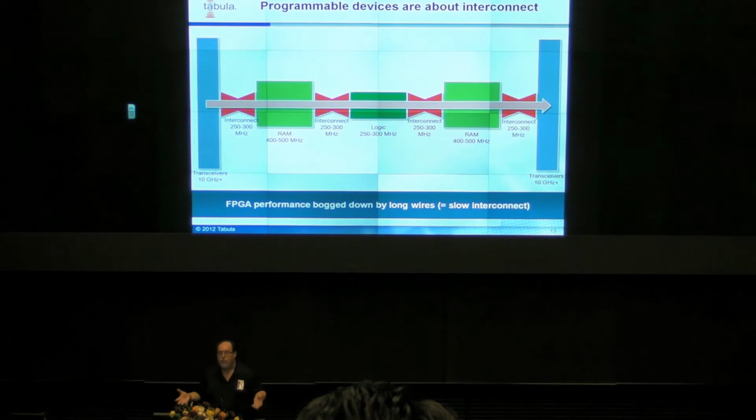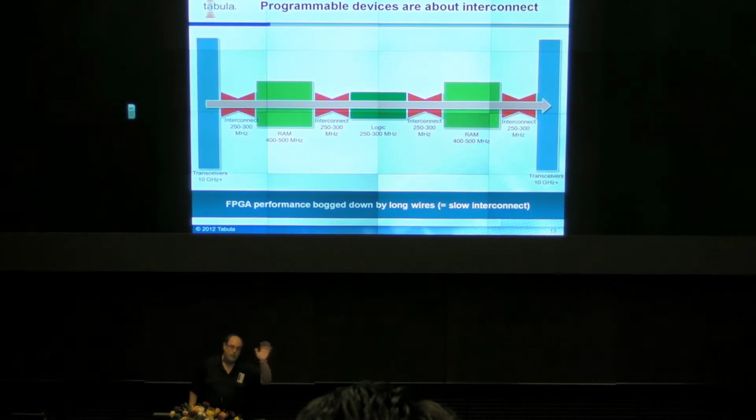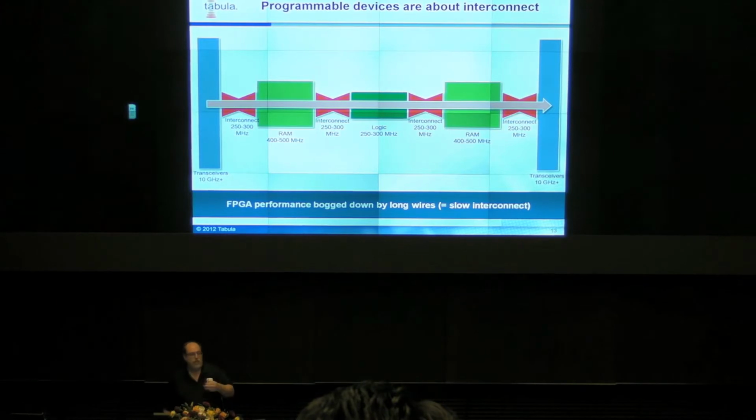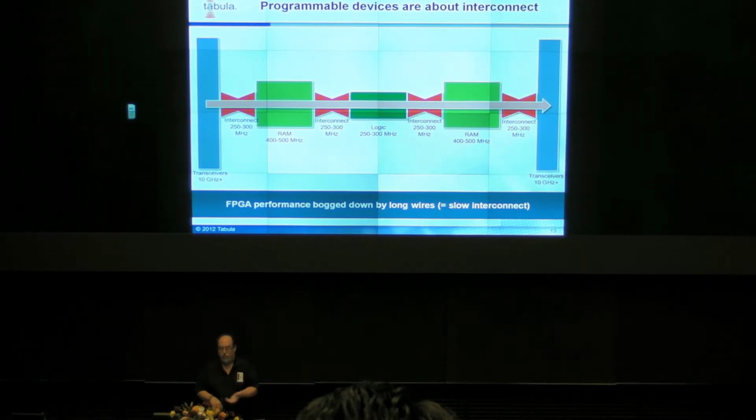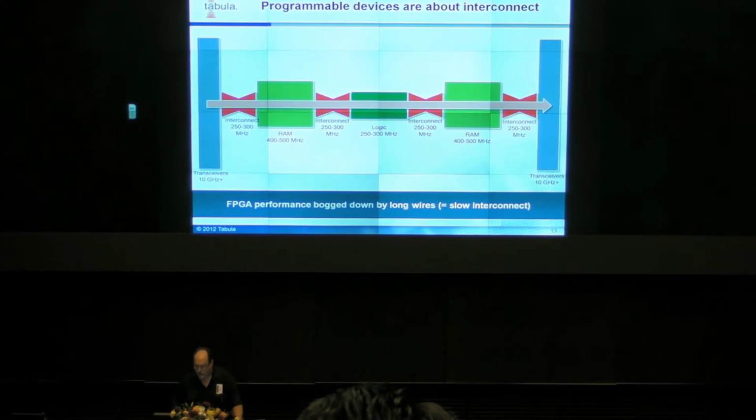At the end of the day, programmable devices, FPGA-class devices, are about interconnect. Despite the fact that we're using essentially the same transistors as FPGAs use, FPGA transistors run really quickly too. The LUTs are fast, the RAMs are fast, the DSPs are fast, but you never get that performance in real life because everything on an FPGA is constrained by interconnect. And the interconnect can't run much faster than 250 or 300 megahertz under essentially any circumstance.